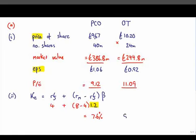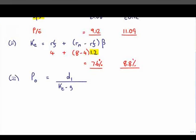And then finally in Part A we're asked to use the cost of equity that we've just calculated in the dividend valuation model, and again the formula for this is given on your formula sheets. Let's start off by applying this to PCO. So PCO we know has got a cost of equity of 7.6%. So we can put that in.